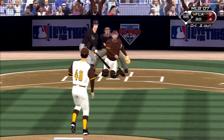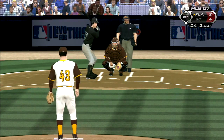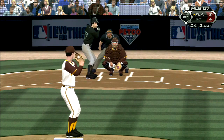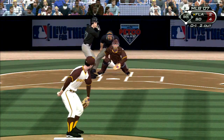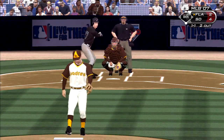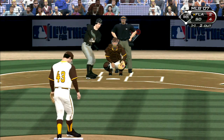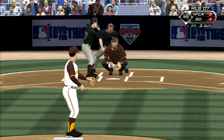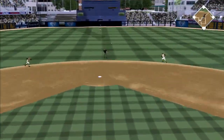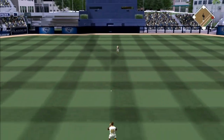At the knees, strike one. Now here's the pitch. Check swing, but he held up in time. Ball one. And that's a tough pitch to lay off, bearing down like that. Swing, shot back up the middle. And Sledge won't get there. It falls for a base hit.